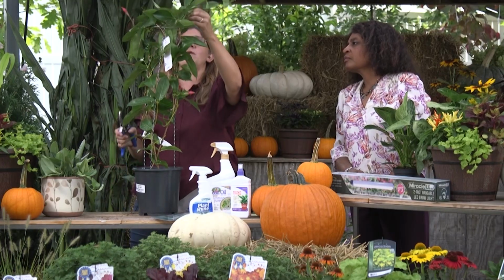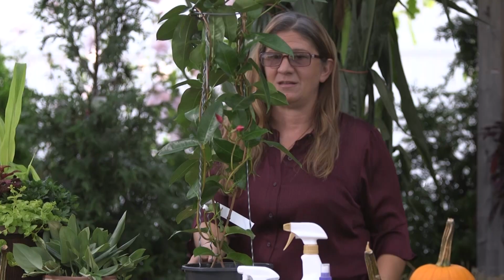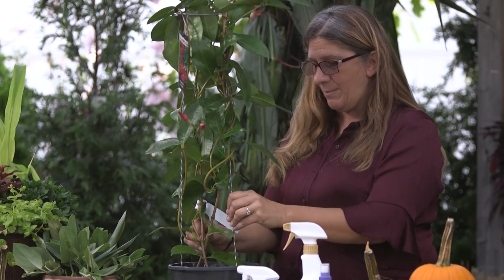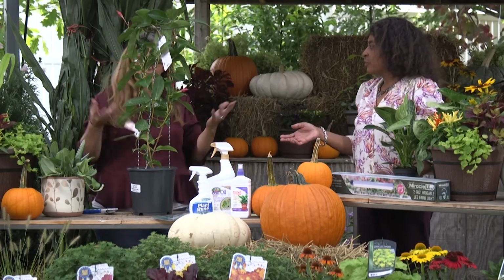Now it's a much more manageable plant. So this one here too, I'm gonna cut it right of that node. So now we have a plant that is much simpler to bring into the house. It's not gonna take up as much effort to thrive throughout the winter. And it still looks really pretty. And it's still a beautiful plant.